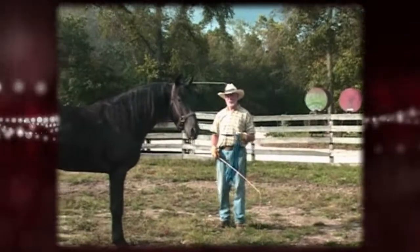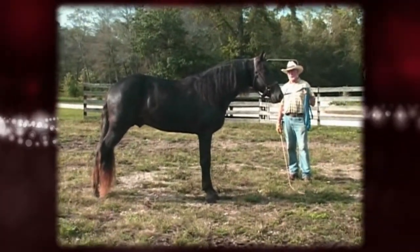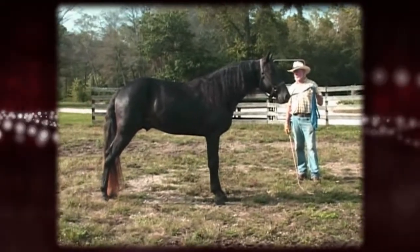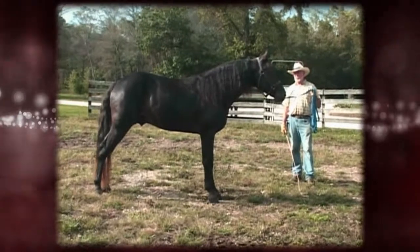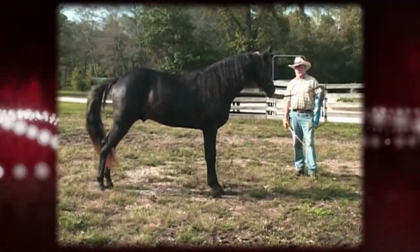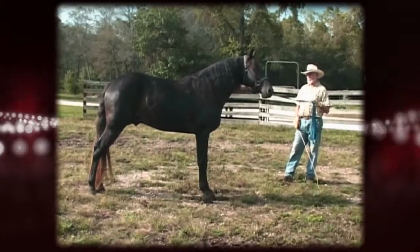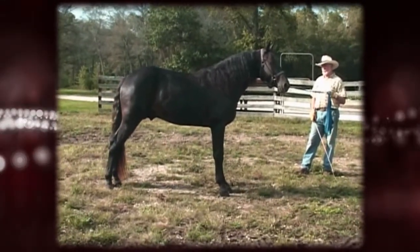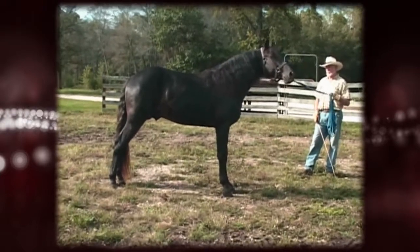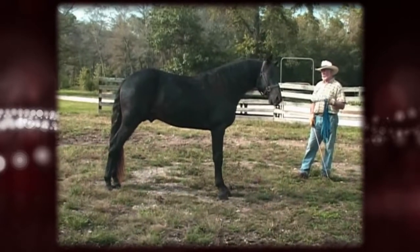His name is JB's Cacao, and we call him Cacao. He's a 3-year-old stallion. He is one that Johnny modeled at the World this year and won as World Grand Champion in the model division. As a 3-year-old, he was reserve World Grand Champion at the spring show, and he was reserve World Grand Champion at the celebration last year as a 2-year-old.